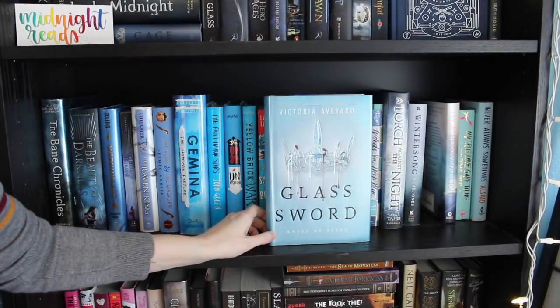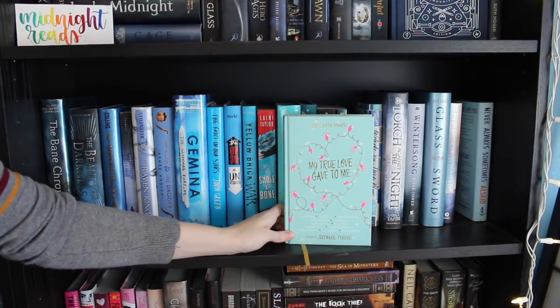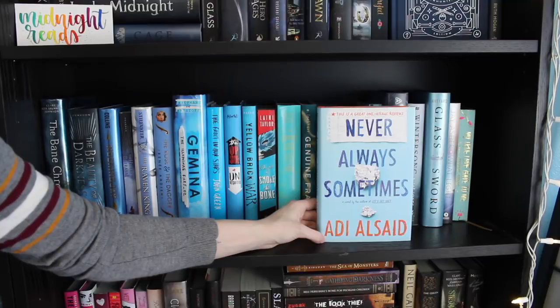Jones, Glass Sword by Victoria Aveyard, What Light by Jay Asher, My True Love Gave to Me, edited by Stephanie Perkins and written by a bunch of different authors, and finally Never Always Sometimes by Adi Alsaid.